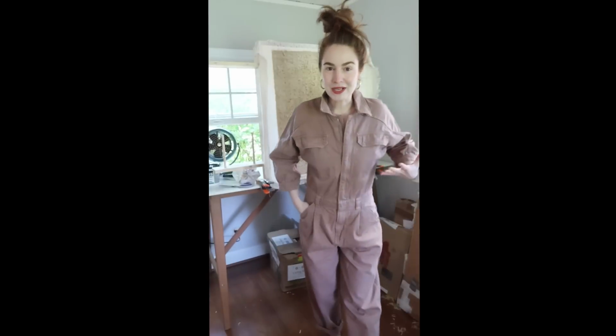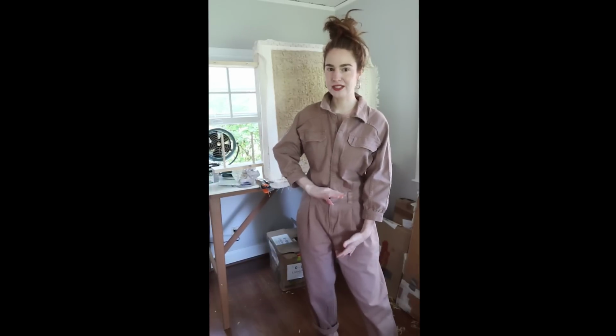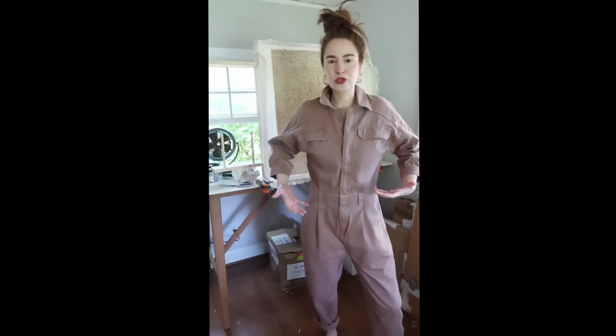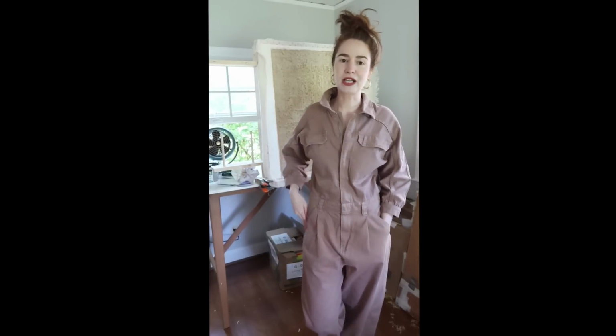I have always wanted one of these, and I've been concerned about buying one online because I have a really long torso and a really long waist. So this kind of thing usually is like all up in my business and doesn't fit well in the torso. I found this one. It's been on my wish list for like a year, and I've considered a bunch of them and I've never taken the plunge.